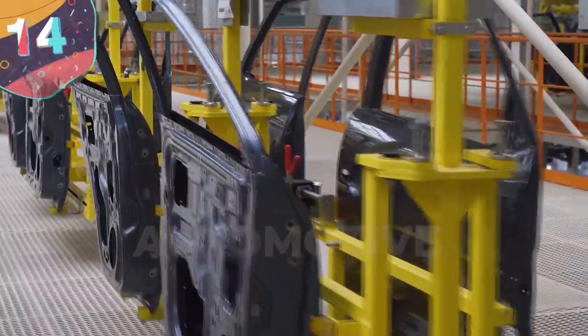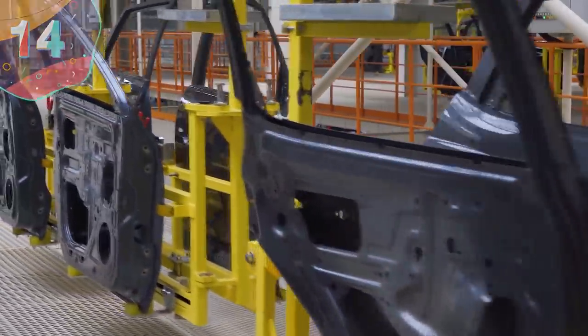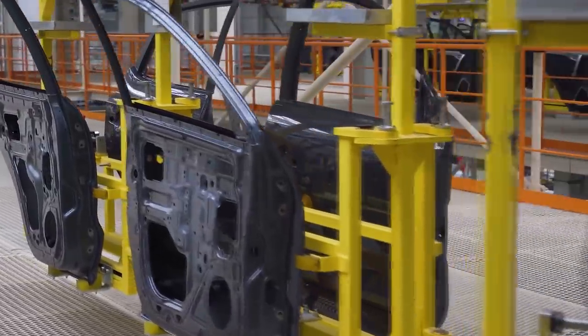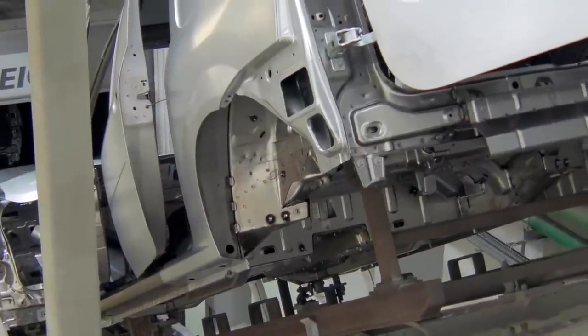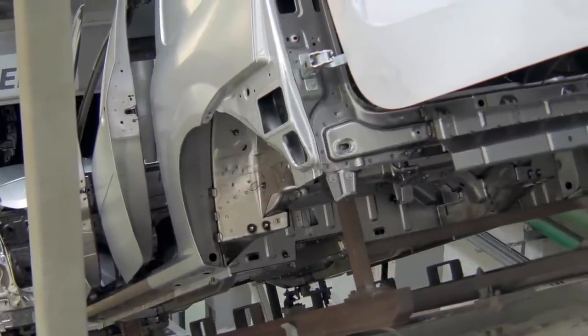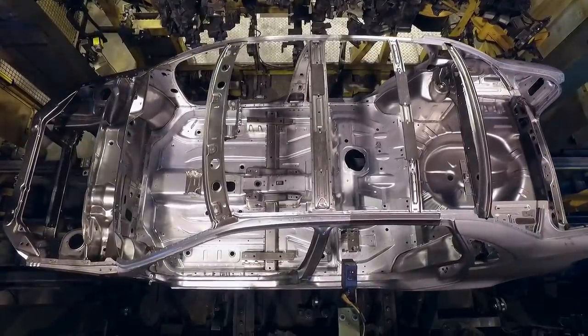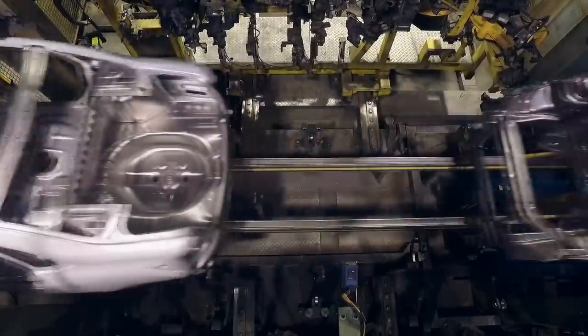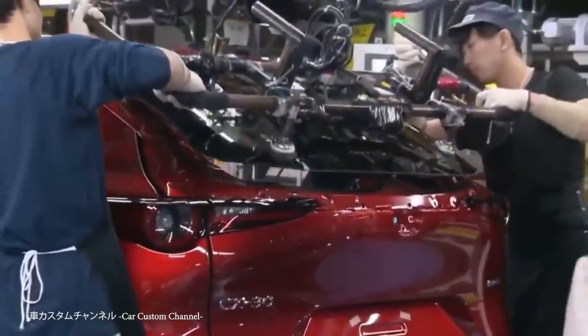Number 14, automotive assembly lines. Without magnets, the automotive industry would hear its metaphorical tires come to a screeching halt. Magnets are used extensively in the automotive industry, from the production line right through to the final product. During production, for example, parts must be held in place, so the machines on automotive assembly lines use huge magnets to lift large components onto the car to be.